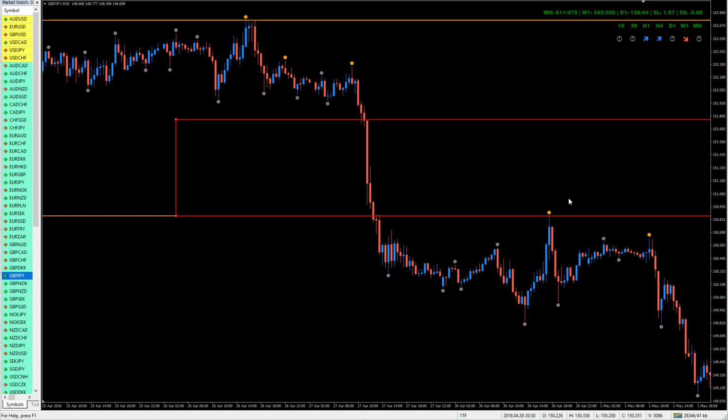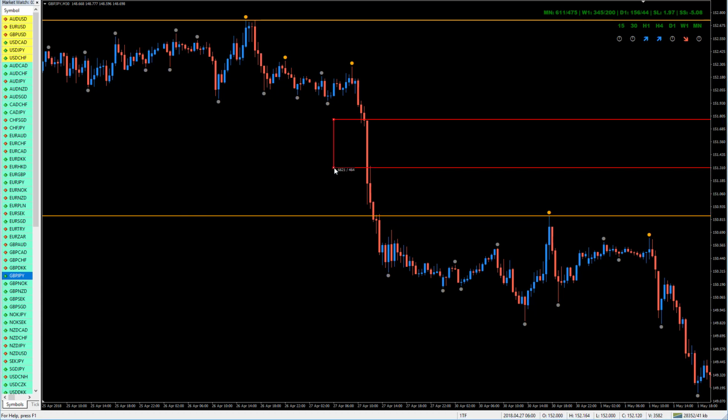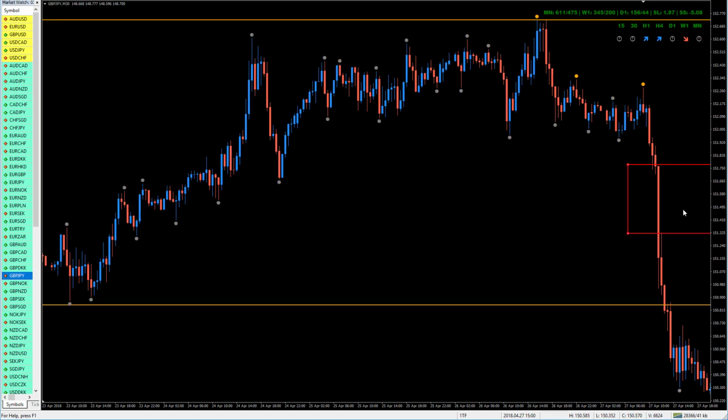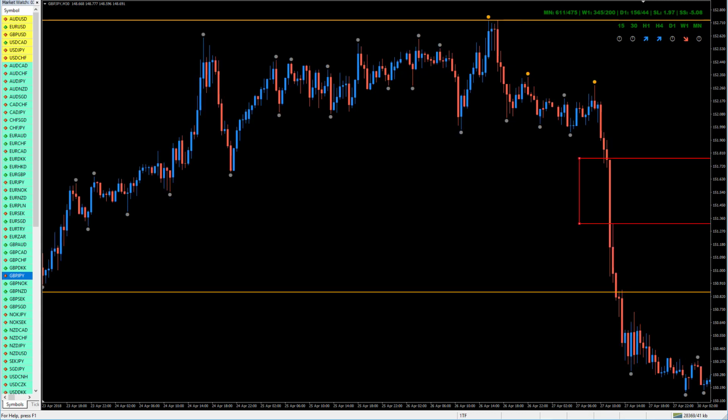Okay, found it. You can see that it keeps going up. Here we had another one. Here's the edge. We're on the 30-minute chart. This is a weekly area, and price left from this low here. So it will be interesting to see what happens when price gets to the 151.32.